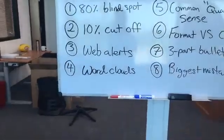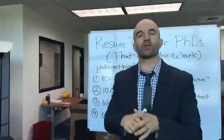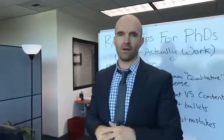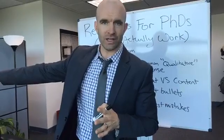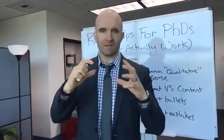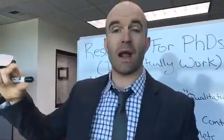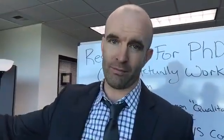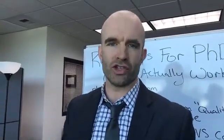Number 4, word clouds are your friends. This is a hack that you can use to figure out which keywords are really important to have on your resume. If your resumes are going into a computer program, which they are, applicant tracking system software, you want to hack that computer program by making sure your resume has the right keywords for that job posting. Making sure it has the right keywords that were uploaded into that computer program, because that computer program is just scanning your resume for keywords that are relevant to the job.